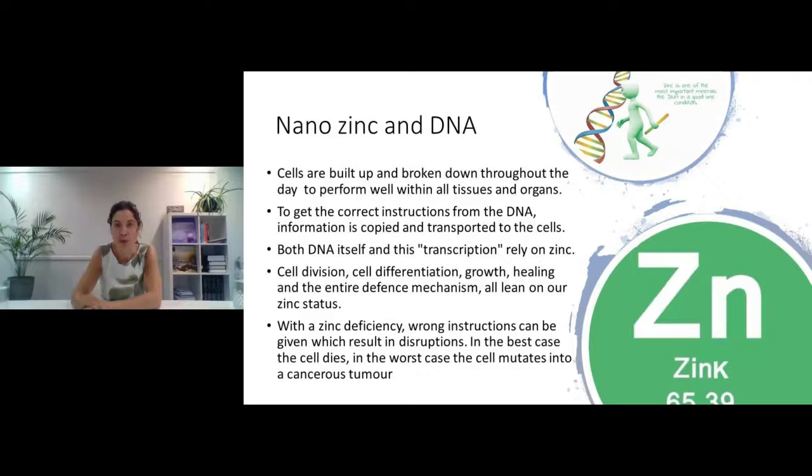But however, how does it work? Zinc in DNA. All day long, cells in our body, and we have trillions of those, are built up and broken down to, in the end, make sure that our body functions well. We need our cells to constantly divide and grow. After they have done it about 56 times, they die off, because if it goes on, then the cell can start to dysfunction, become a cancerous cell, or in another way damage our body. So after a certain while, the cell needs to die off. The body has a mechanism for that called apoptosis.